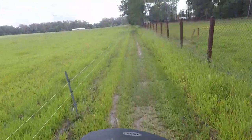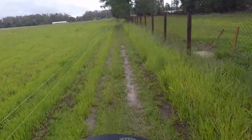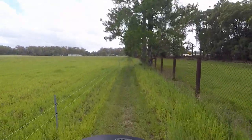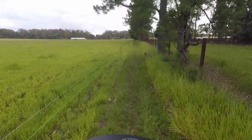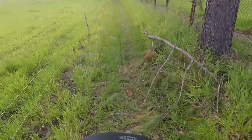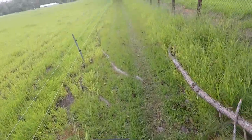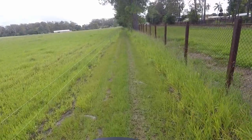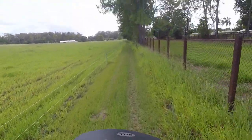So, getting a morning workout on this little trail. From memory, it's bad just here. Yeah, it is. Yep. Oh, it's a huge one. Oh. I didn't step off that time, but yeah.